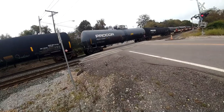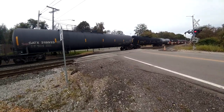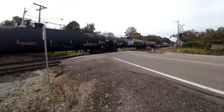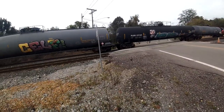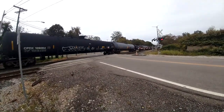I discovered this train while I was on State Route 22, crossing over it, seeing that both tracks had tankers on them, and you normally don't see that unless there's a train doing switching. So I decided to head up here to Hopedale, we'll wait a couple minutes, and they finally came.